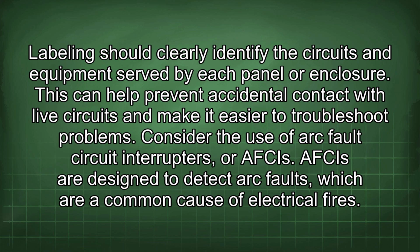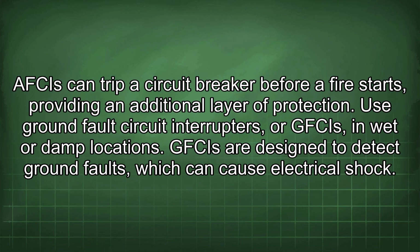Consider the use of arc fault circuit interrupters, or AFCIs. AFCIs are designed to detect arc faults, which are a common cause of electrical fires. AFCIs can trip a circuit breaker before a fire starts, providing an additional layer of protection.